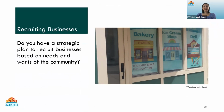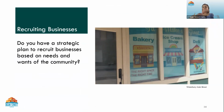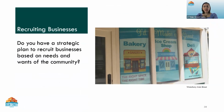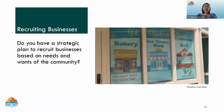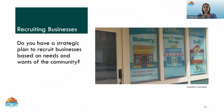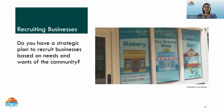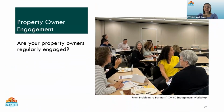Recruiting businesses. So this is about not just taking any old business that we want to see, but let's be a little strategic about it. Let's have a wish list. What are the businesses that your community needs and wants? This is where, when we've done that inventory, we can see those gaps and we can understand what people are looking for.